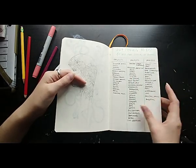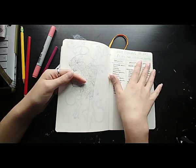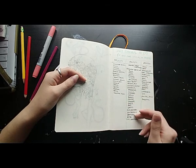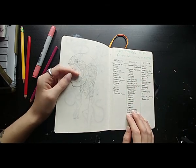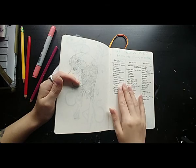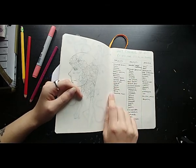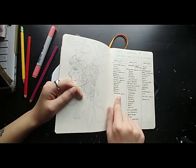This was actually really helpful, and I'm going to do this in my next sketchbook too, where I made a list of art things to do if you're stuck or bored. So prompts, I had a list of things that I know I like to draw, so I could look at the list and be like, yeah, I want to draw some witches. So I could just pick a thing off the list, or a project I could work on. I've got sewing, I've got painting, all these different things.